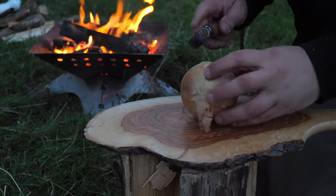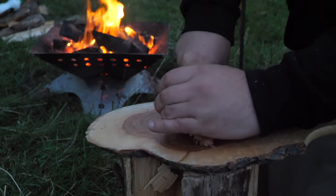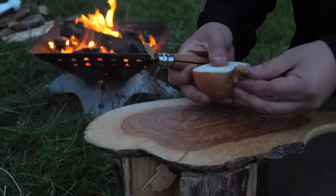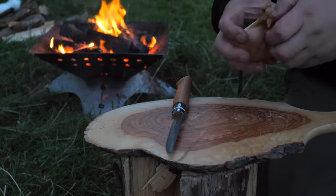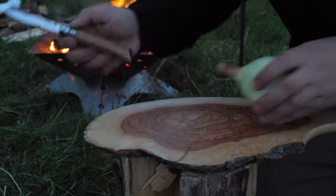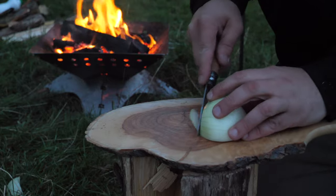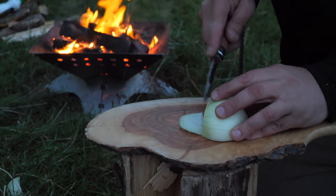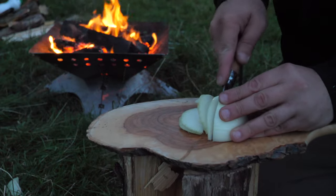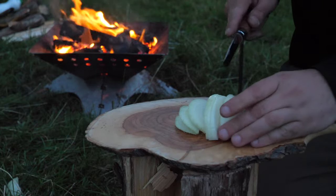Not too much prep for dinner, actually. Just gonna halve this onion, as I am doing some burgers, some gourmet burgers. So I'm just going to cut off a few onions for them. Should probably do.